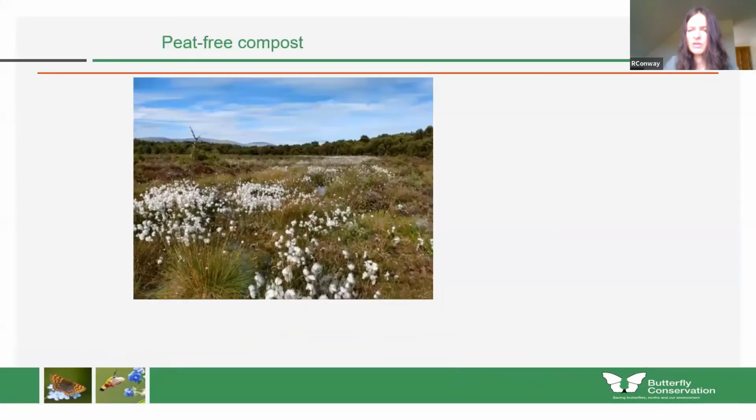Please don't use compost with peat in. And I know everyone goes, oh, you can't get compost that works without peat in it. Well, we're going to have to get over that because it is an environmental disaster, the way that we use peat. It's got to come to an end.